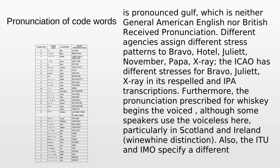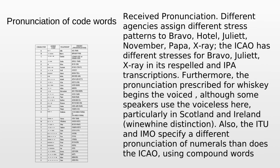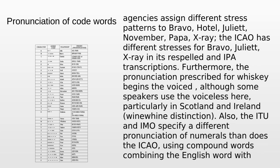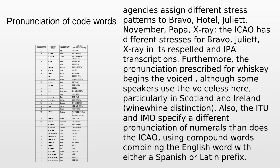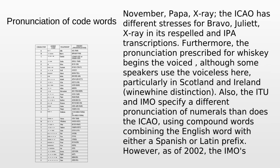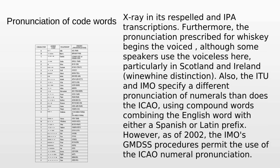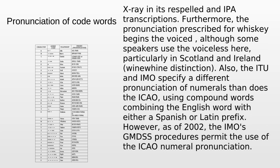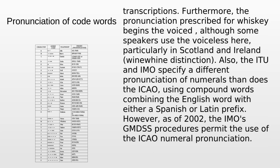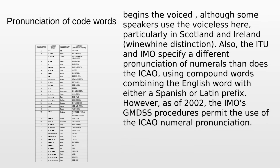Different agencies assign different stress patterns to Bravo, Hotel, Juliet, November, Papa, X-ray. The ICAO has different stresses for Bravo, Juliet, X-ray in its respelled and IPA transcriptions. Furthermore, the pronunciation prescribed for whiskey begins with the voiced w, although some speakers use the voiceless here, particularly in Scotland and Ireland.